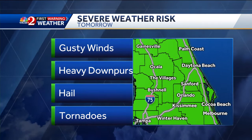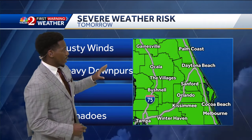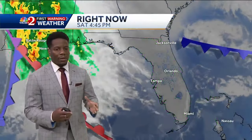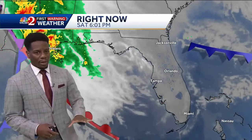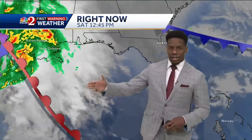And that is what spawned the first alert weather day, in which we do have gusty winds, heavy downpours, and hail as the primary threats, and we could possibly still potentially see an isolated tornado. We can't rule that risk out, but that's probably on the bottom tier for our risk that we have before you. So here's a look at the precipitation moving across the Gulf Coast.